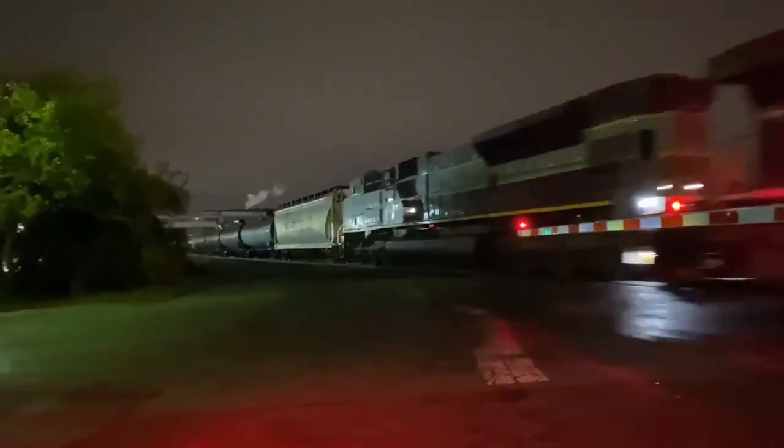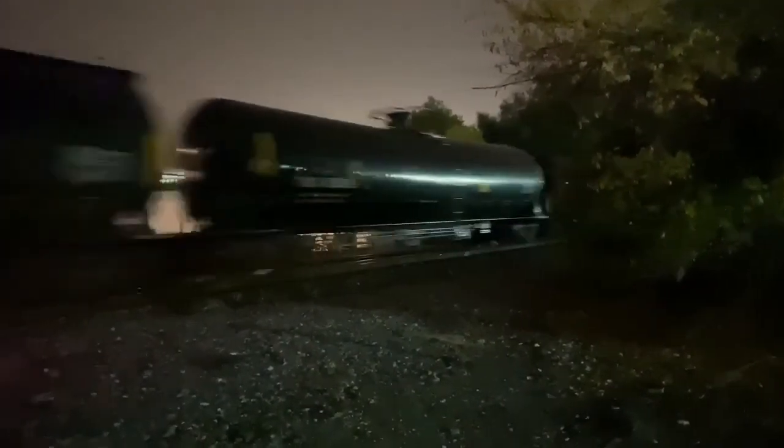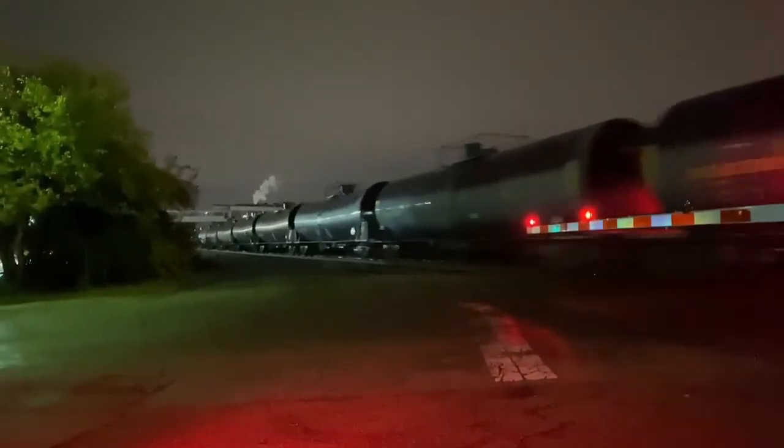This particular catch isn't higher on my list because of the lighting. It was almost 11 o'clock at night. There was a kind of misty rain. It was still cool to see, and I didn't really expect us to catch a Canadian Pacific Heritage unit this year. And I do hope to see one of the CP block scheme Heritage units sometime in 2021.